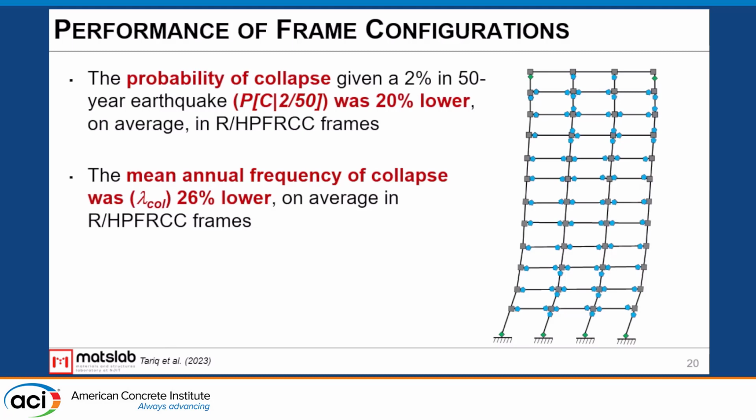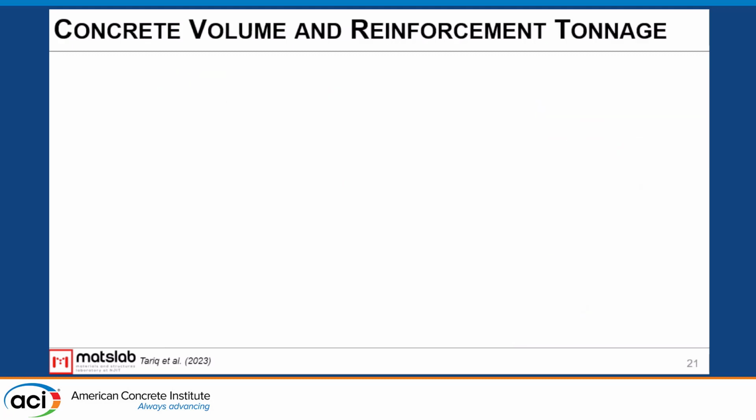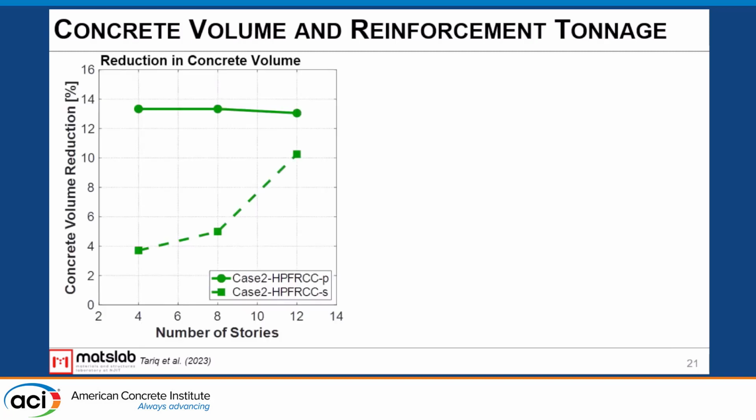So there's potentially a lot of really great improvements that we can have when we use these materials in terms of safety. We also looked at how the use of these materials influences the overall concrete that we use, the volume of concrete, and the rebar tonnage. On the y-axis is the reduction in concrete volume in these systems versus the number of stories. P represents perimeter frame, and S represents space frames. We saw on the high end about a 14% reduction in the overall concrete volume. So far, we've only looked at the beam elements. We're now working on column elements as well. To the low end, a 5-10% range.